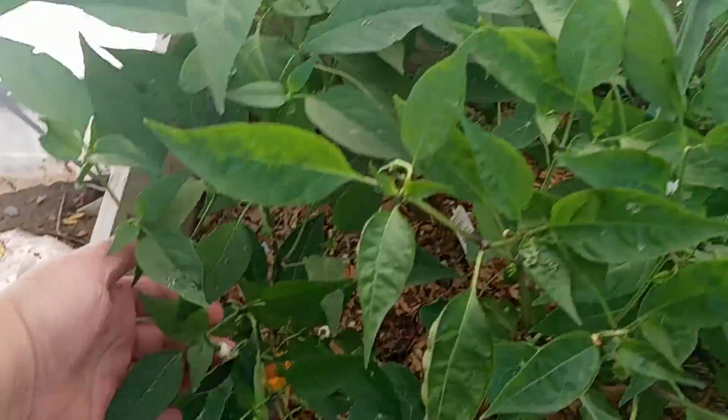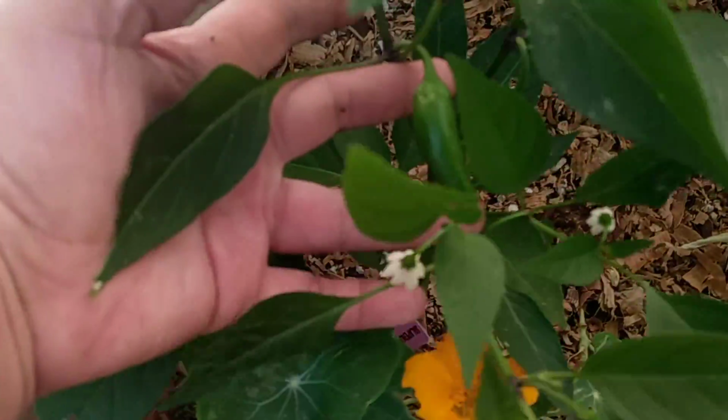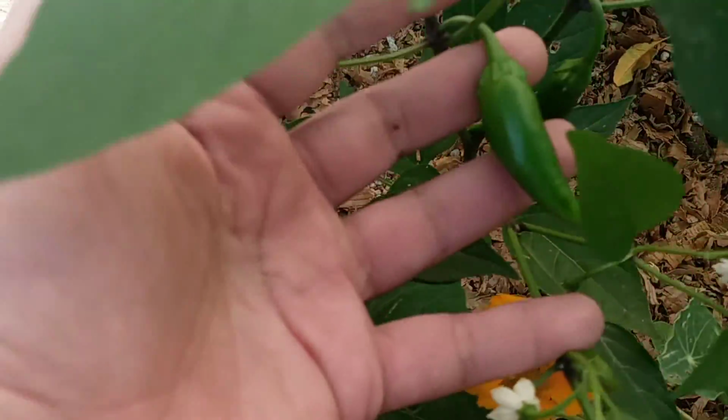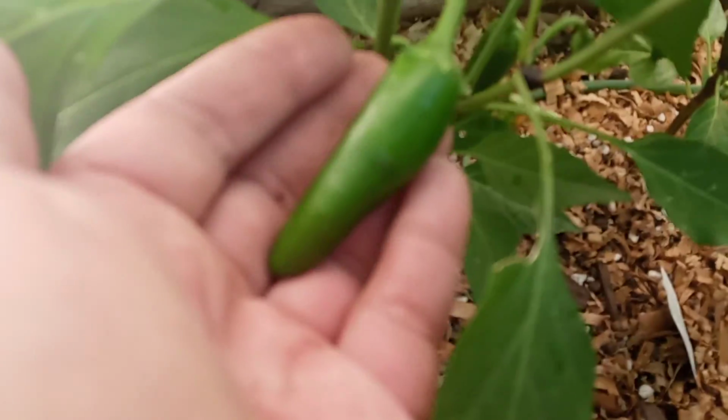The other thing going on in here is jalapenos, and that's another reason I need to come harvest some basil because they need some sunlight. You can see the little peppers in here. Maybe leaves are in the way. It's like, look at this green thing. Okay, jalapenos. I have harvested a few of these. Let's see, the leaves just love to get in the way.